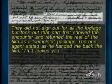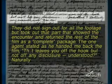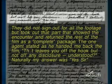The one agent stated as he handed me back the film, that leaves you off the hook, but not off any disclosure. Understood? Naturally, my answer was, yes, sir. Major Mansman never saw it again, and as far as I'm concerned, nobody else ever saw it again, certainly not at Vandenberg. I'm certain that it left Vandenberg and went somewhere else.